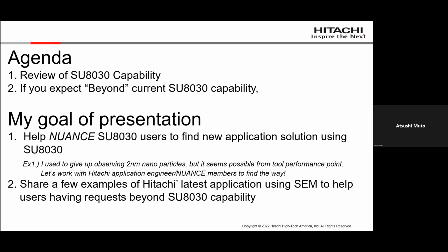My goal for the presentation, from my point of view, is to help Nuance SU8030 users find new application solutions using the SU8030. For example, this is just my thought: I used to give up observing small nanoparticles, but after seeing the presentation, it seems possible from a tool performance point of view. So if you feel so, let's work with the Hitachi application engineer, me, and Nuance members to find a better way. I'll also share a few examples of Hitachi's latest applications using SEM to help users having requests beyond the SU8030 capability. If you are interested in the beyond part, please feel free to contact Hitachi members. Thank you very much.